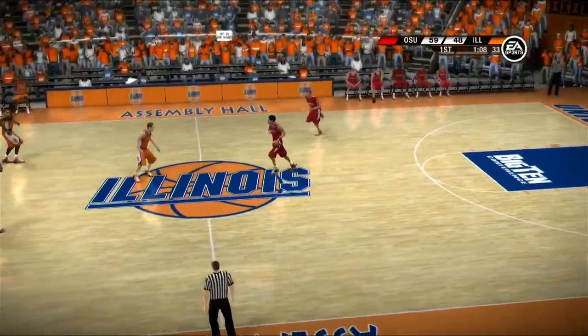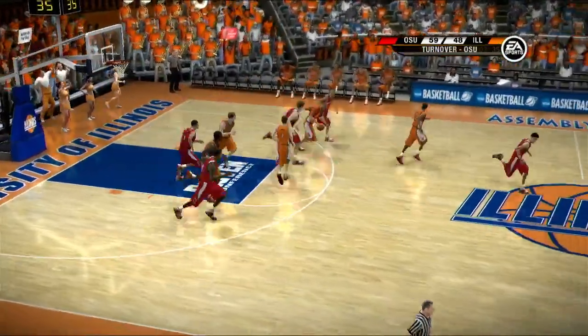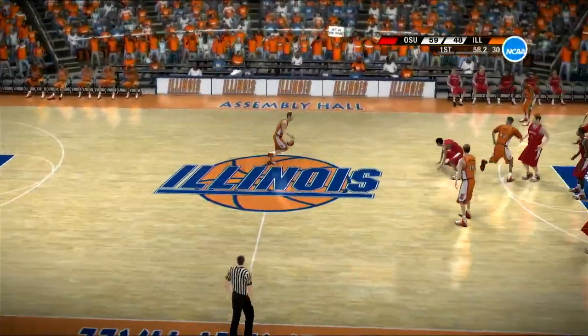Number 34 walks out to get his first minutes tonight. They have such a deep bench, Brad. This kid could start for any program in the land. Except this one, apparently. Well, you never know what the story really is.